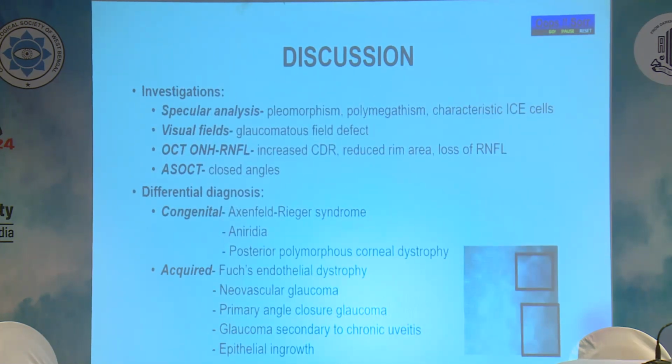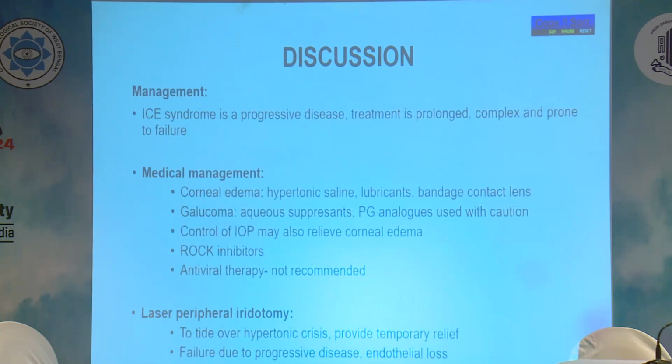The specular analysis shows reduced cell count with pleomorphism and polymegathism. The pathognomonic ICE cells may not be seen in all cases. Visual fields and OCT are used to see glaucoma progression. Management is tedious as this is a relentlessly progressive disease. Medical management is maintained to the longest extent possible.